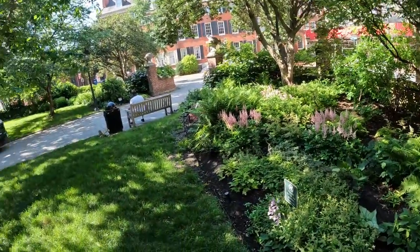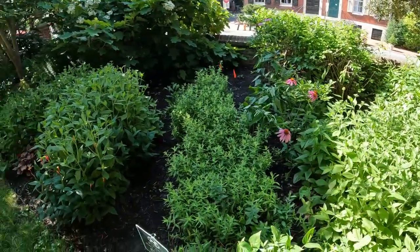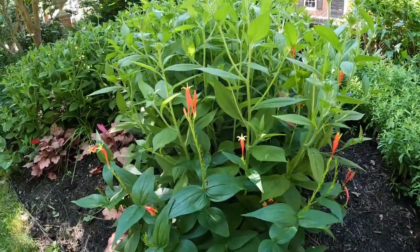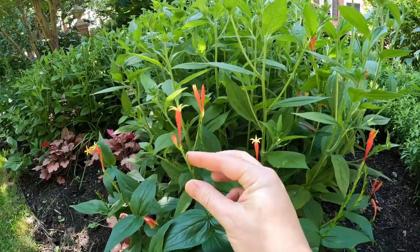So let's just keep walking here around. There are a couple cone flowers back here. I'm sorry I'm not really getting as close as I would like to, but I'm trying to be respectful here and not walk inside the flower bed.